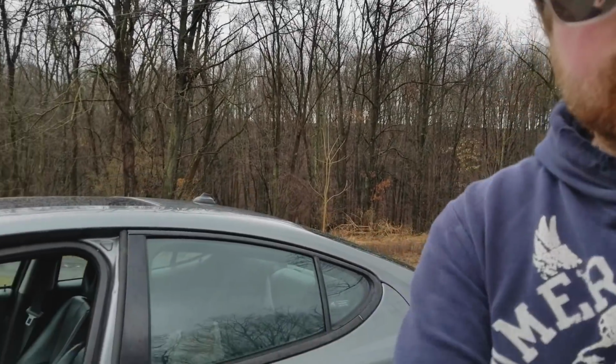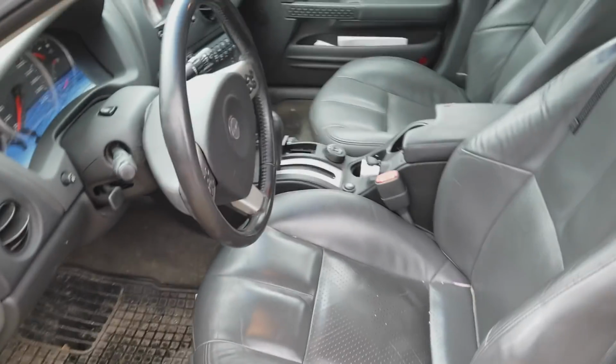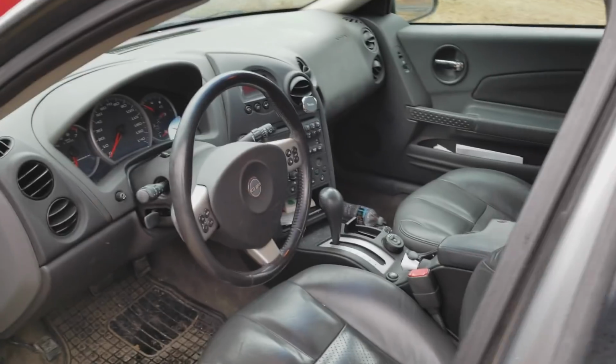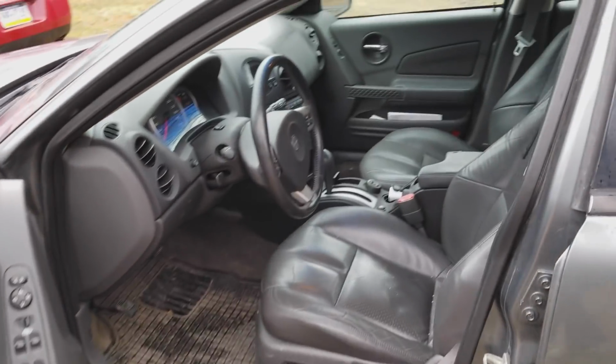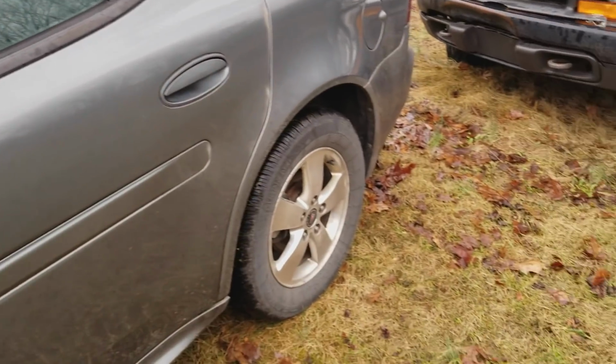So it's not perfect, it's dirty right now, you'll have to forgive me. But the leather is nice, really just the leather's nice actually. But no, there's no wear and tear, really anything to speak of at all. The armrest on the center console is still good.